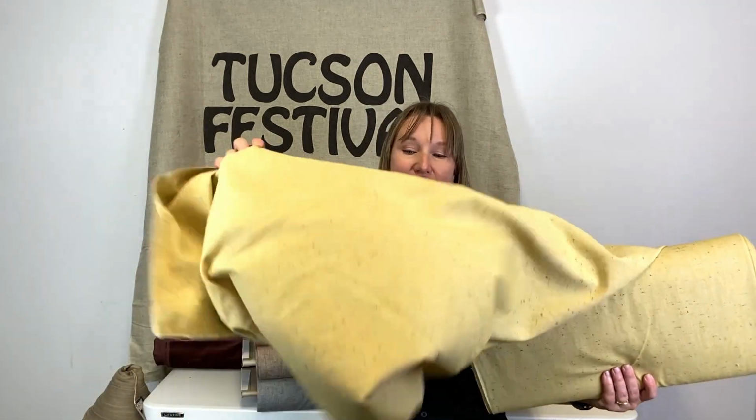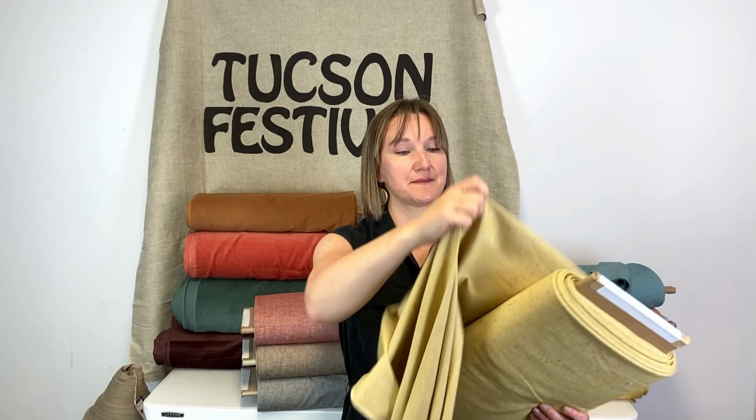So we're just really, really excited to be able to let this fabric finally go out and be something. It's just been waiting forever. So there's your gorgeous speckled chambray.